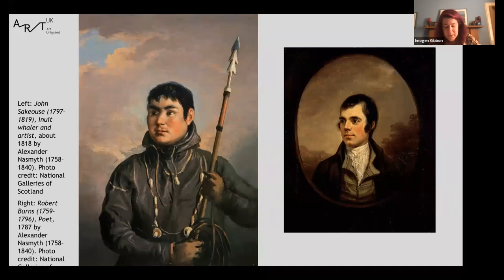Huge crowds soon came to marvel at his kayaking and harpoon throwing, and he became something of a local celebrity. It was reported in the Scots Magazine that he can, with the greatest indifference, strike a ship biscuit floating in the water and split it at the distance of 30 yards.